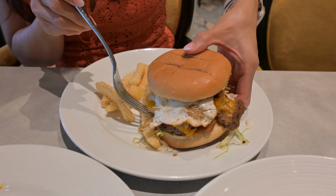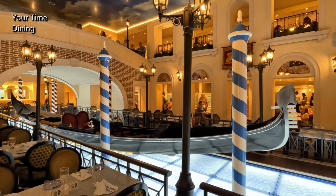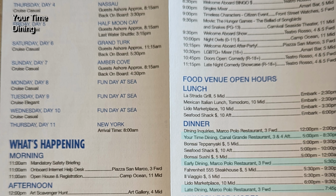For main dining restaurant dinner, there's the traditional seating and Your Time Dining. There are limited spots for traditional set seating dinner, so most guests, including us, had Your Time Dining.